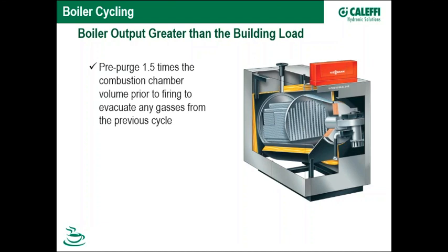One of the cycling losses is all about the operation of the burner. When a boiler goes to fire, the burner doesn't light off the first second the call happens. The boiler has to go through a pre-purge, moving about 1.5 times the combustion chamber volume to evacuate anything in there, particularly leftover gases from the previous combustion cycle. Residentially, with a small chamber, that's probably not a long pre-purge, but with commercial boilers you get 15, 20, 30, 40 seconds of pre-purge.